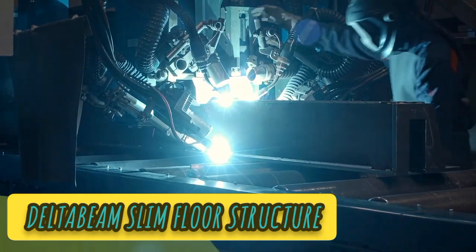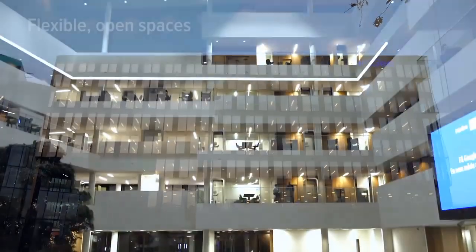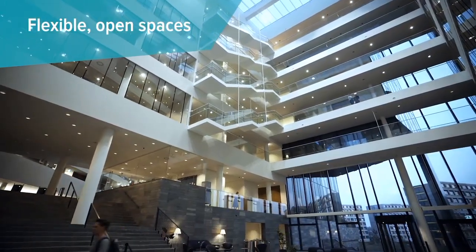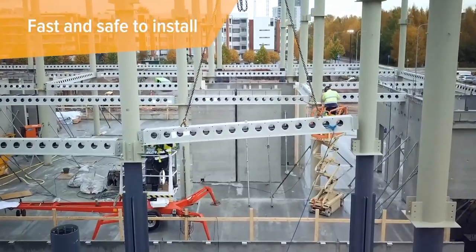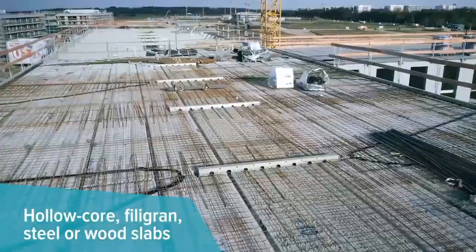Delta Beam Slim Floor Structure. Pico's Delta Beam Slim Floor Structure is a flexible solution always tailored to the customer's needs. It enables slender and light structural solutions that provide savings in terms of volume and costs. Its composite action between steel and concrete allows for creative structures with large open spaces.